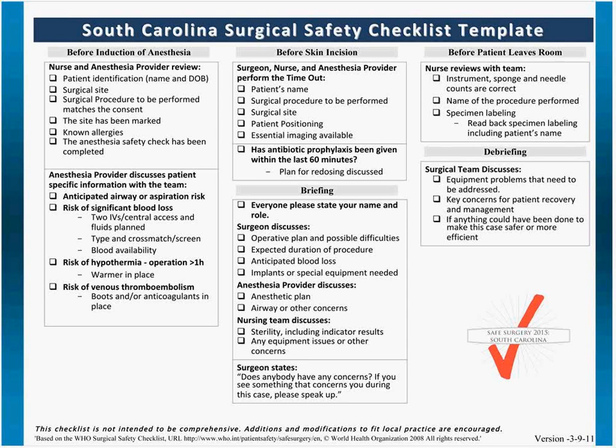And there's one more piece here that we have added together, the leadership group in the state of South Carolina, and that is the statement at the bottom of the middle column where it says, surgeons state, does anybody have any concerns? If you see something that concerns you during this case, please speak up. That whole concept, that idea of opening up the room for comment from all of the team members has actually been kicking around surgery for, I would say, the last 10 years. This is the first time that it's been incorporated formally into a checklist.